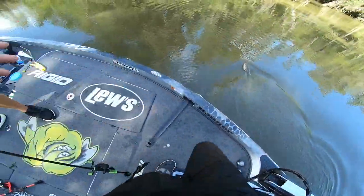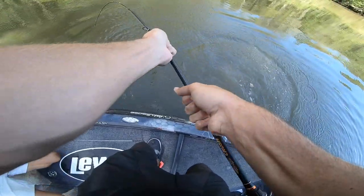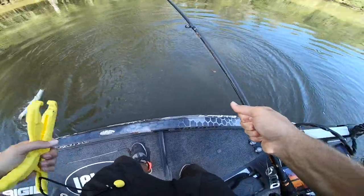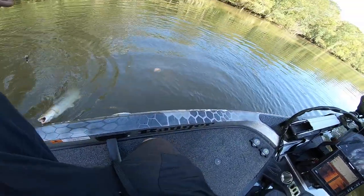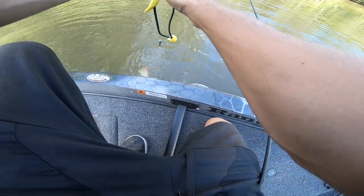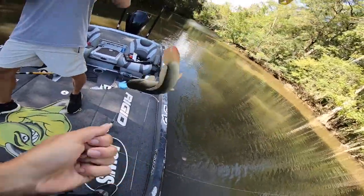You want to give me the grippers? You want the grippers? Yes, sir. Oh, look at these action shots. Just crazy. Holy cow, guys. These are exactly where I scanned those mudfish, right off that tree. They've been biting pretty good. There we go. Look at that.